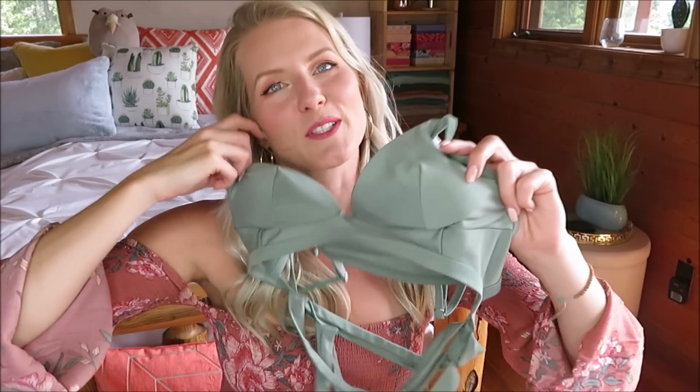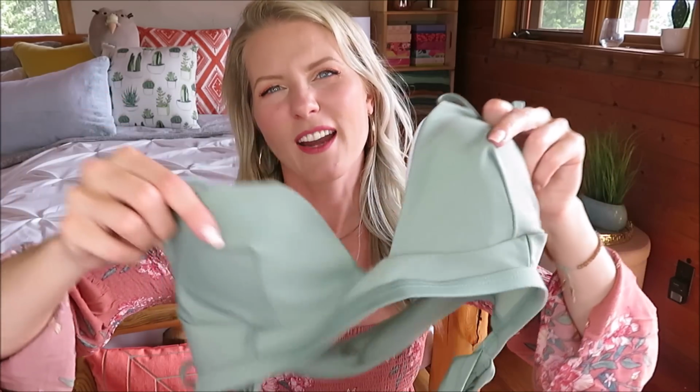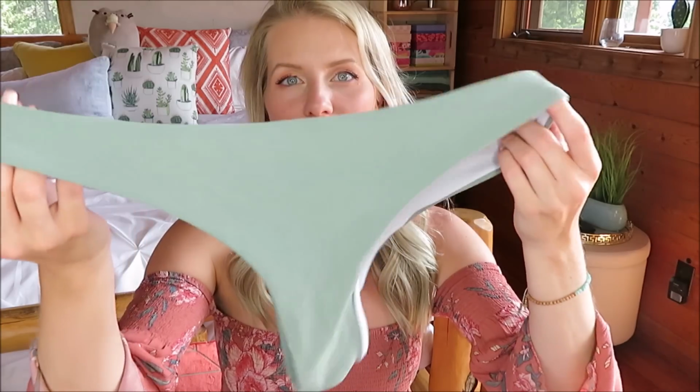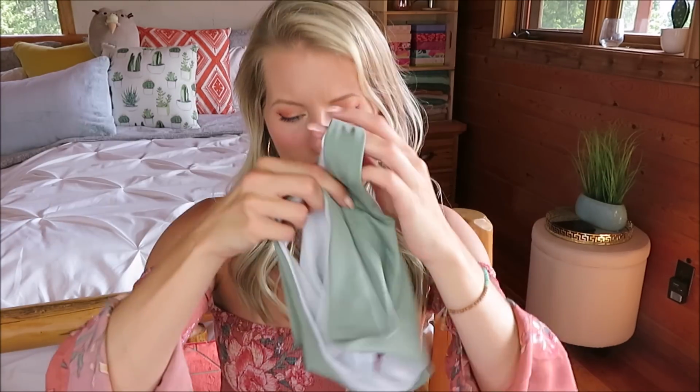Like this, it looks, in theory, it like, what am I trying to say? In the photo, it looked quite nice, but I don't really love the color with my skin tone. I just don't. It's kind of like dead skin tone to me. And the bottoms, you know, they fit okay. Again, the white liner kind of peeks through. I don't absolutely love it, but I don't hate it. There's really nothing that wrong with it. The quality is quite nice. If you're looking for something like this, then go for it.